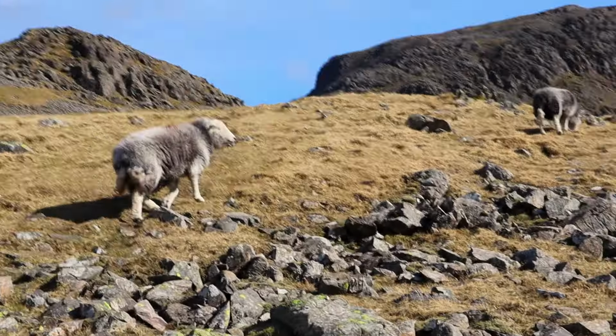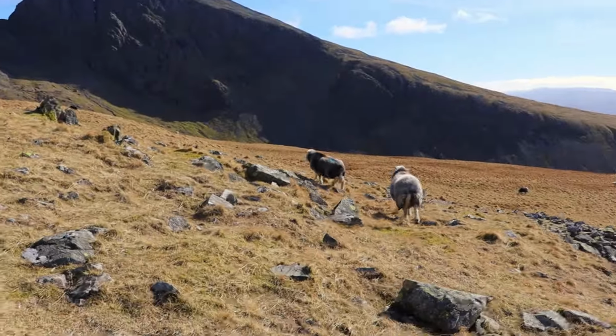Oh man, I'm glad this weather is like this, because I was getting a bit sick of walking up mountains in minus 11 degrees. Beep beep, I'm a new sheep. Goodbye friends. Goodbye.